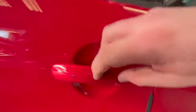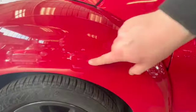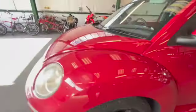Again, it could do with a good cleaning. You've got that little sort of dirt in the seals and things like that. There's a little mark on the handle there if we're getting quite close. And then this front wing does have a small scratch on it here. Again, probably a good polish would make a big difference to that.